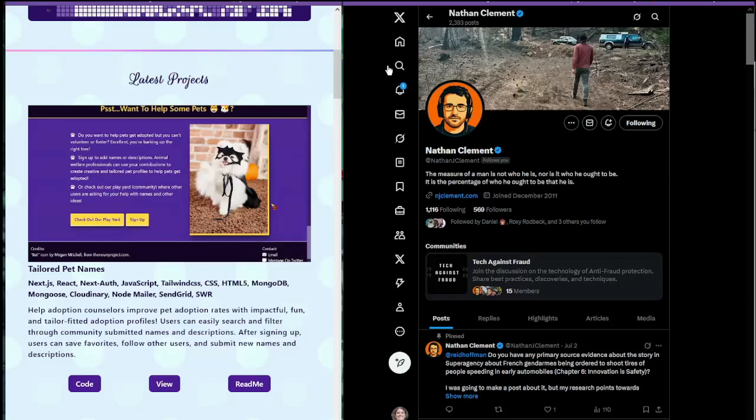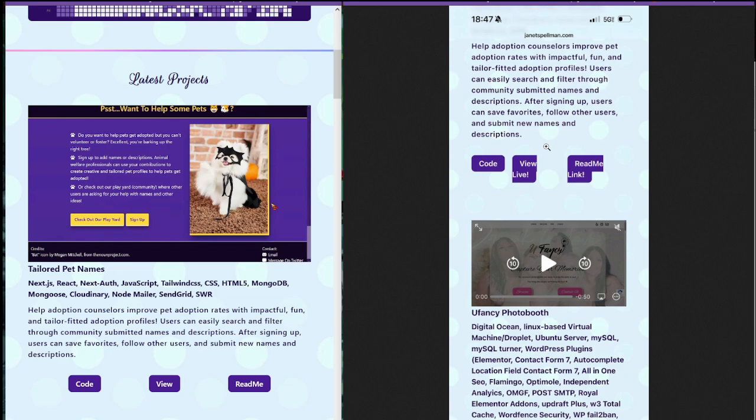So huge shout out to Nathan over here. And the reason why Nathan is so awesome is that he gave me a heads up about a bug he noticed in Safari and mobile. You see, he found a really nasty little bug here.